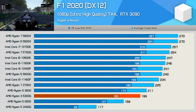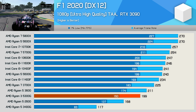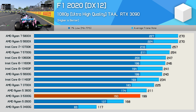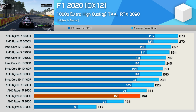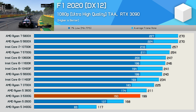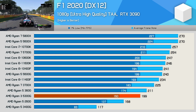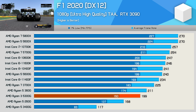Okay, so here's how the Ryzen 3 5300G performs when paired with the GeForce RTX 3090, and granted, no one is going to do that, at least not anytime soon, but the idea is to show CPU limited gaming performance, so if you were to buy a more powerful graphics card in a few years' time, this is how the 5300G would perform relative to other parts under CPU limited gaming conditions.